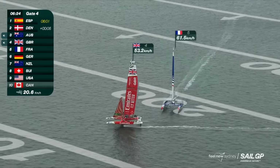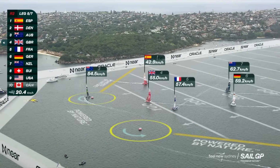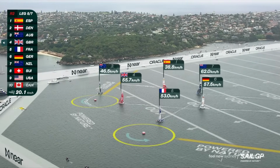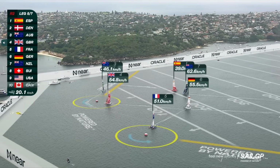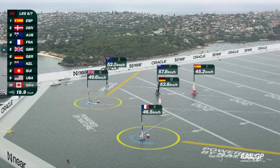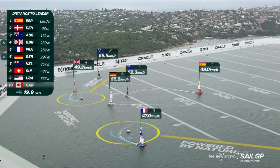De La Pierre on board France, he's found good wind on this downwind. He's back in the race, and it's really tight. This last upwind leg, there could be huge opportunities. Heading up. Calm voices on board across the fleet right now as France makes the turn and they head back upwind.